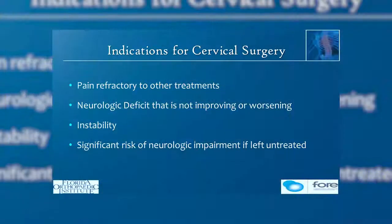So what are the indications for surgery? I think they fall into 2 compelling categories. One is pain that's really not responded to these other treatments, and that's most of the people. And then the other thing would be some type of neurologic deficit that's not improving or is worsening. And that depends, again, on the timing of when we see the patient. So someone who's got a pretty profound neurologic deficit early on, we might operate on them earlier than someone who's maybe got something more minor.